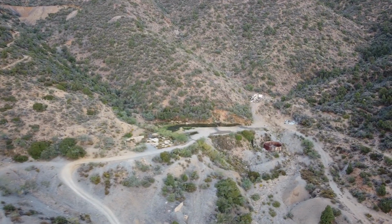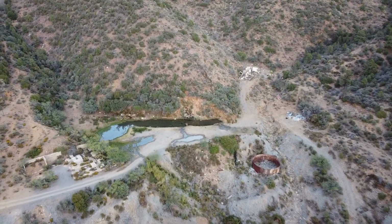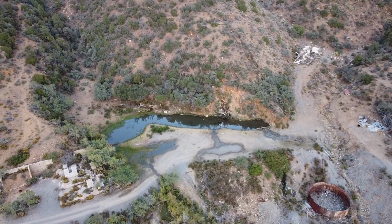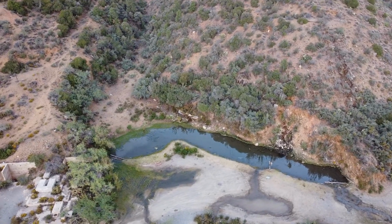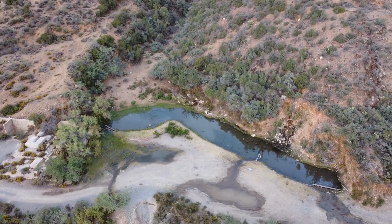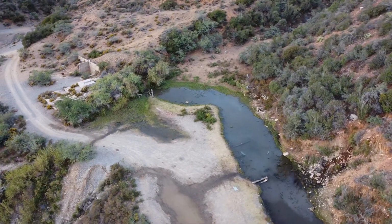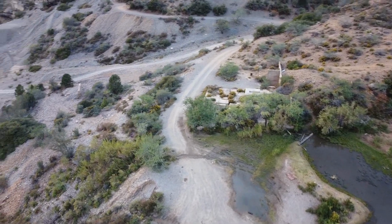Now, I wanted to send up the drone so that I could get a really good overview of the fish pond, that water tank that said no swimming, and just those other outbuildings. Here on the fish pond, on the right-hand side, you can see where the spring enters the pond. And then on the far left-hand side is the little tiny stream that allows for an outlet of water. I think during the summer, the water probably evaporates faster than it can go down that hill.